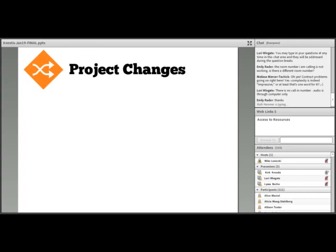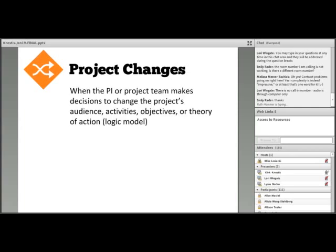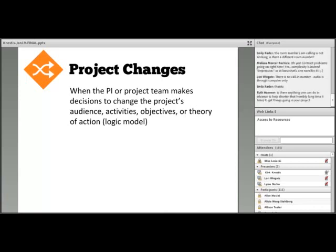So last but not least on our list of challenges that we're trying to avoid becoming fails, the idea of project changes. Now, this is where the PI or the project team actually makes conscious decisions to change the thing that's being evaluated. The audience of the work, stakeholder groups, activities, the objectives, the results that you're expecting from the use, in ATE's example, of a particular curriculum or training program or pedagogy to realize outcomes for learners. All of these things can change.